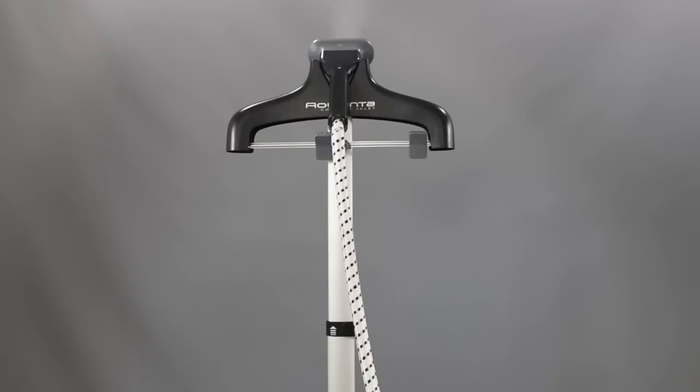Step number two, turn that steamer on, but you can't use it right away. You wanna let it warm up for about 2 to 3 minutes. There may be some deposits that'll make the steamer stutter and sputter. Let it warm up for about 2 or 3 minutes and wait for a nice even dispersion of the steam coming out of your steamer.